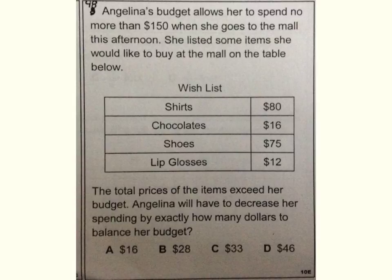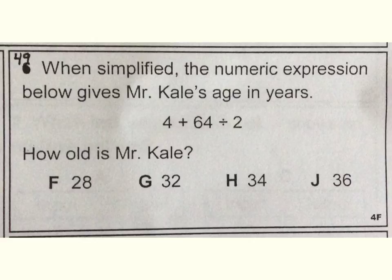Angelina will have to decrease her spending by exactly how many dollars to balance her budget? Remember, she has $150. She doesn't want to go over. Which one will make her budget balance? Number 49. When simplified, the numeric expression below gives Mr. Kale's age in years. 4 plus 64 divided by 2. How old is Mr. Kale?